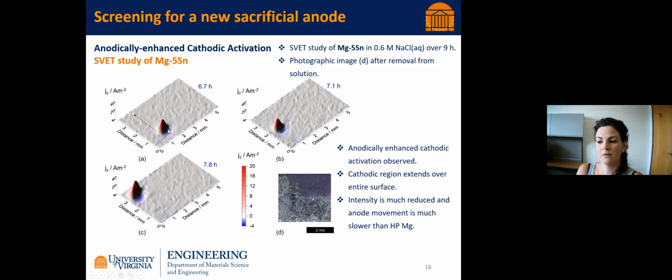And the cathodic activation this time in pre-corroded regions, which would be here at the bottom of this map at 7.8 hours, we know this is pre-corroded because we can see the anodes here. But this time that cathodic activity is switched off and is shown only directly behind that local anode. So that's a good sign again. It seems that with the more tin that we introduce, the less corrosion we're getting.